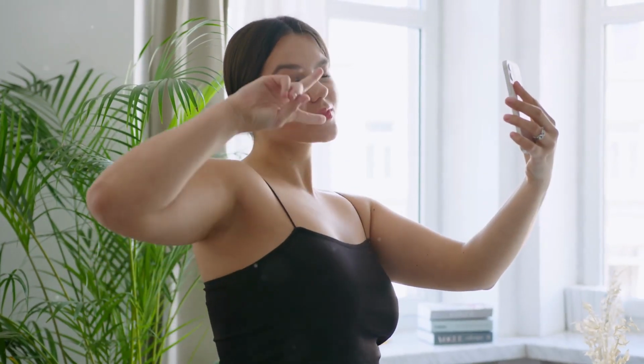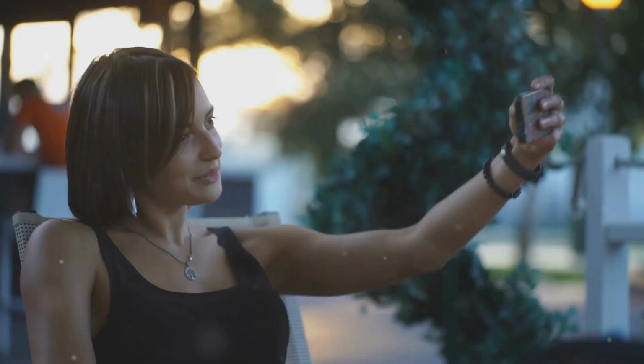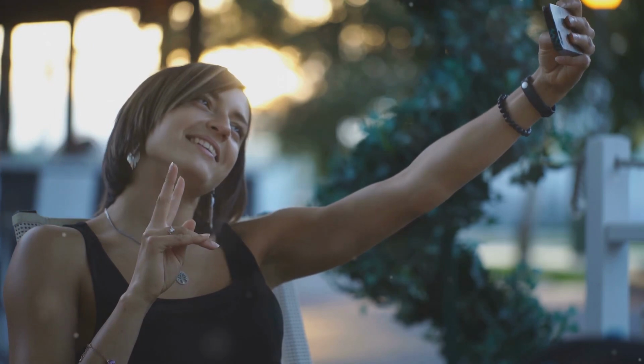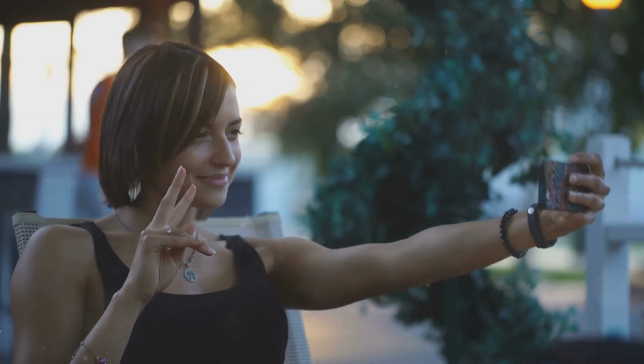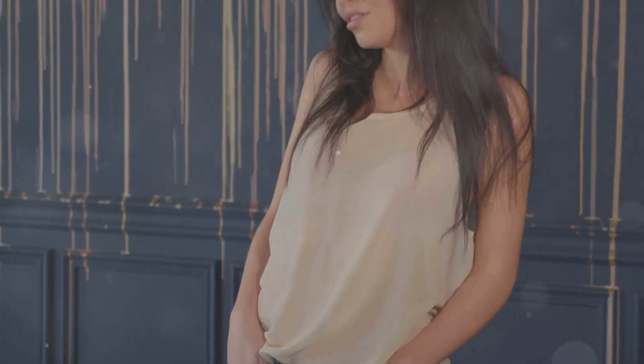Remember, the best selfies are the ones where you feel comfortable and confident. Outfit choice is also crucial. What you wear can greatly influence how you feel and how your selfie turns out. Wear something that makes you feel confident and sexy. It doesn't have to be revealing. It's all about how you feel in it. Sometimes a little mystery can be even more alluring.